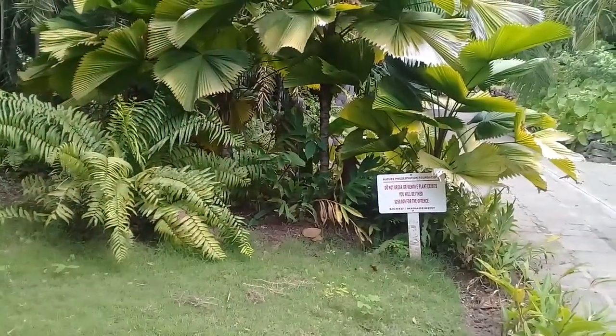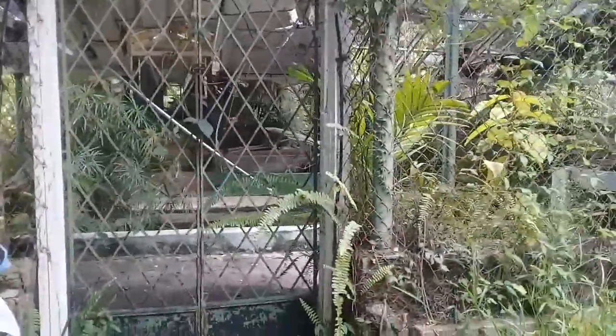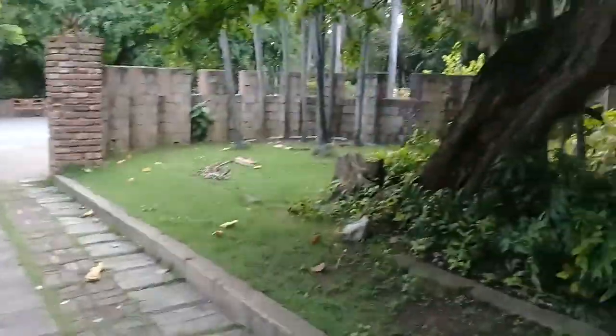Wow, you see that? Do not remove. Greenhouse. Greenhouse need fixing. It's falling apart. The roof has caved in. It looks like a hurricane was here. Part of the roof has caved in. Okay, not much to see here.